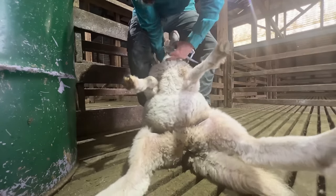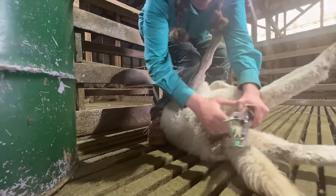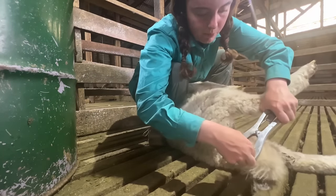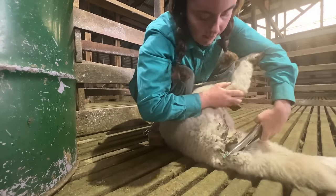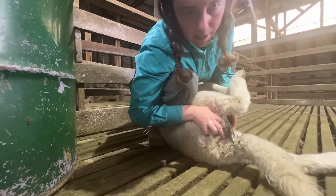Are you a prime lamb? No, you're not a prime lamb, just a fat lamb. So she's a fat lamb, so you just pop the ring on. Whoops. You just pop the ring on over the tail, or round the tail, I suppose. Pop it up to here. See how she's got a vulva here?